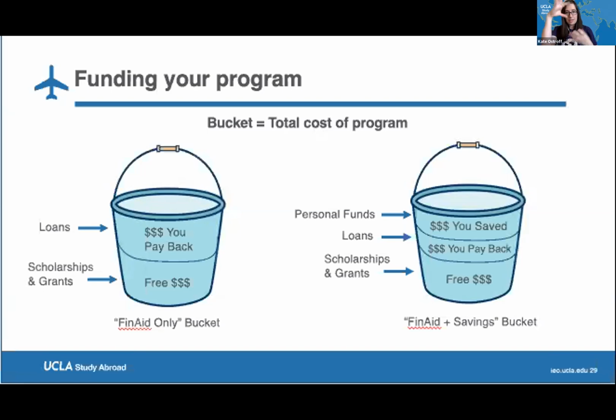So the bucket itself represents the total cost of a program, and you can fill that bucket with any combination of three funding sources. You can fill it with free money, money you have to pay back, and personal funding, so savings or budgeting. The first bucket on the left is a full bucket that shows a program that is fully funded by financial aid, including free money and money that you pay back. Scholarships and grants are free money, loans are money that you pay back.